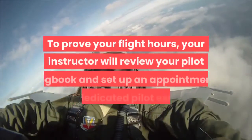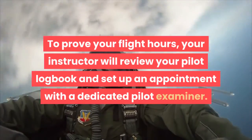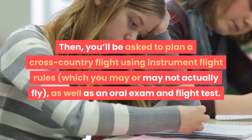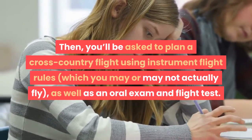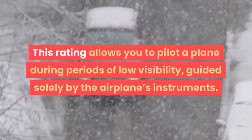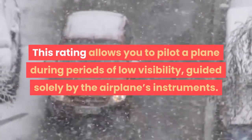To prove your flight hours, your instructor will review your pilot logbook and set up an appointment with a designated pilot examiner. Then, you'll be asked to plan a cross-country flight using instrument flight rules, which you may or may not actually fly, as well as an oral exam and flight test. This rating allows you to pilot a plane during periods of low visibility, guided solely by the airplane's instruments.